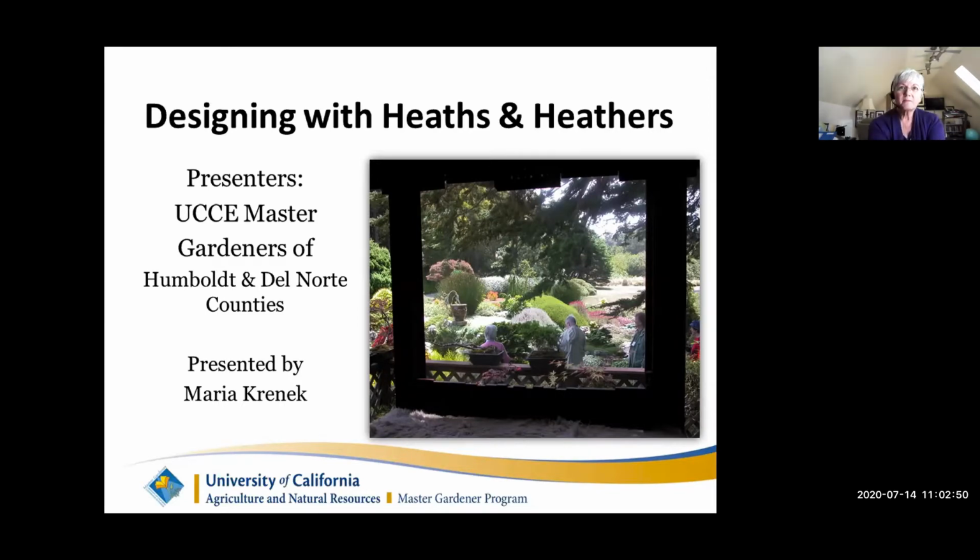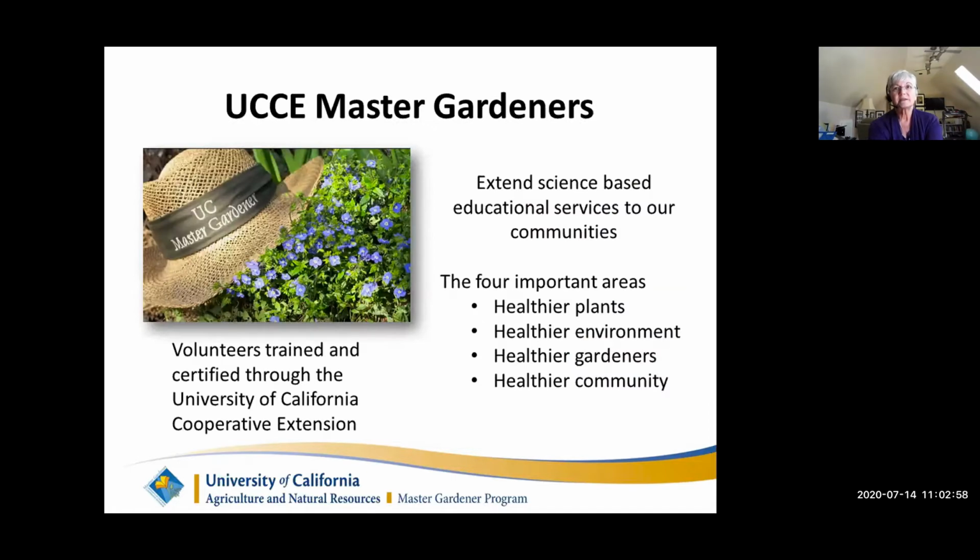Heathers. My name is Sherida Phibbs. I'm the Master Gardener Coordinator for Humboldt and Del Norte counties. Our presenter today is Maria Krinick. Maria has a passion for all things concerning gardening and a great love for Heaths and Heathers. Maria is a busy lady participating in various garden clubs and activities. She says that she has an addiction to learning, which takes her in many directions. I'm very excited today to learn more about Heaths and Heathers and how to bring them into my landscape design.